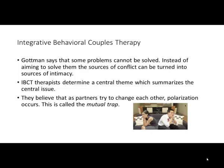So Gottman talks about how some of these problems can't be solved. Instead, the aim is that the sources of conflict are turned into sources of intimacy, through the acceptance process. By accepting that he is the strong, silent type, you give him that space that then allows him, when he can, to come towards you.